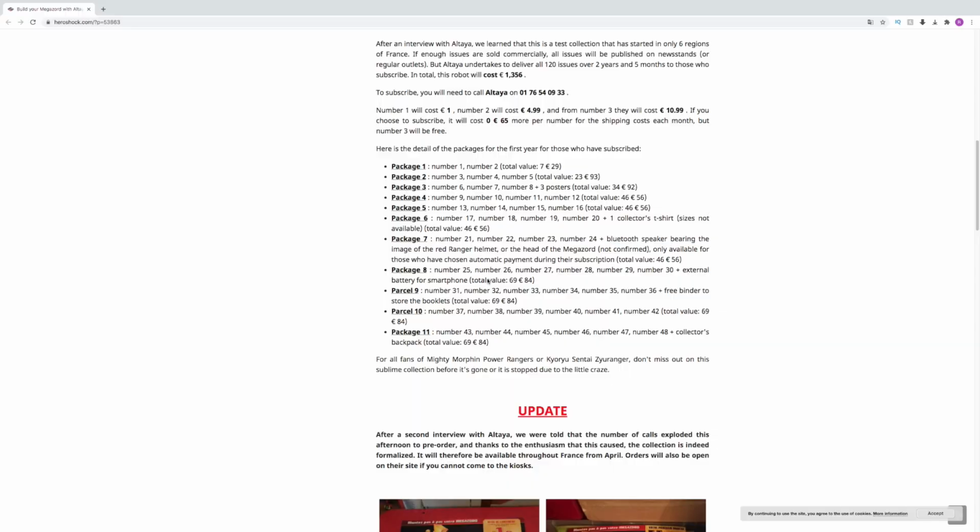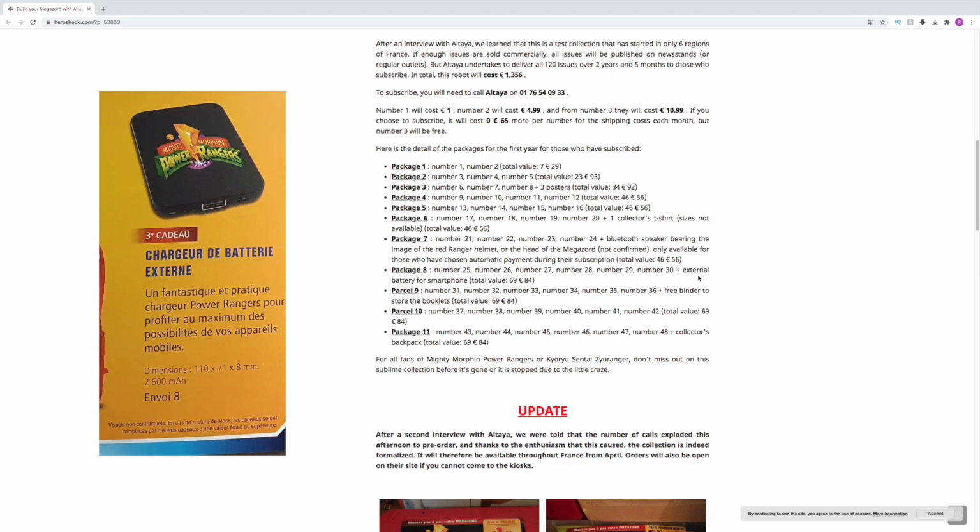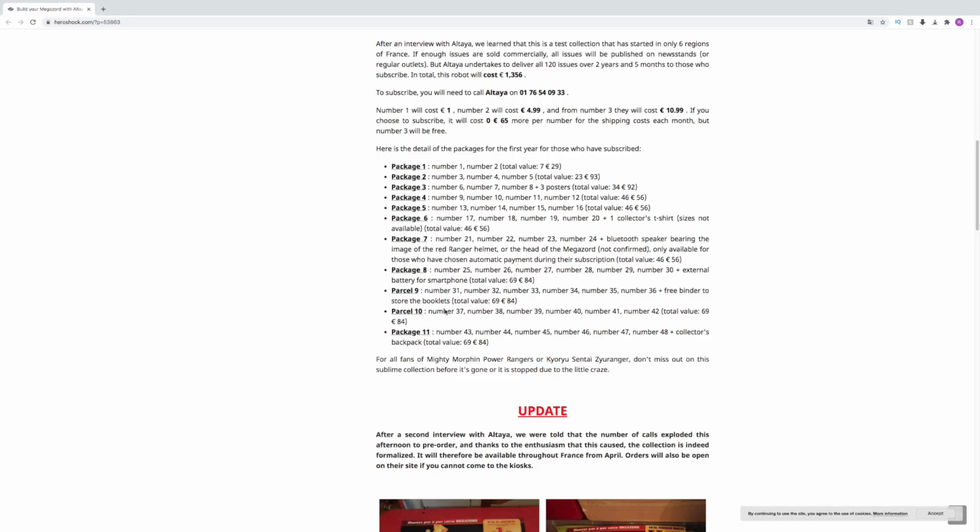Package 8, you get issues 25, 26, 27, 28, 29 and 30 and an external battery for your smartphone. Package 9, you get issues 31, 32, 33, 34, 35, 36 and a free binder to store the booklets. Now these are 16-page booklets at a time, so yeah, you probably will want something just to house them in.